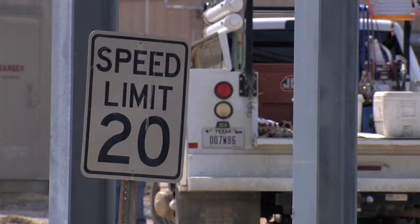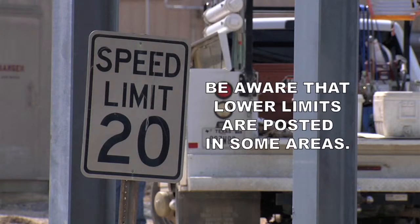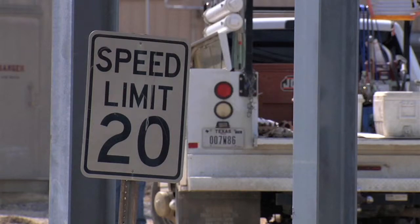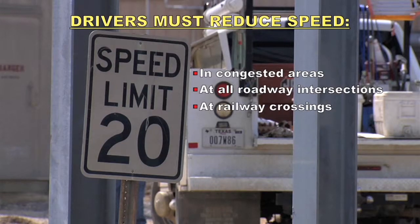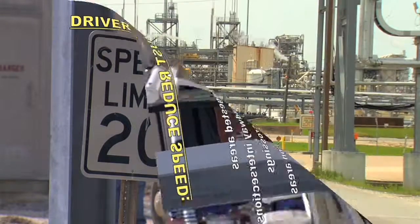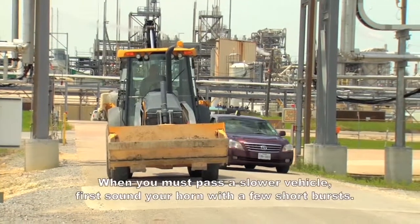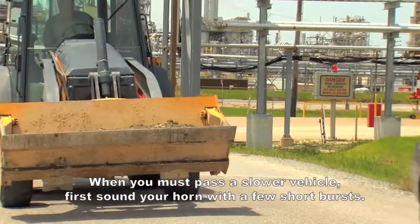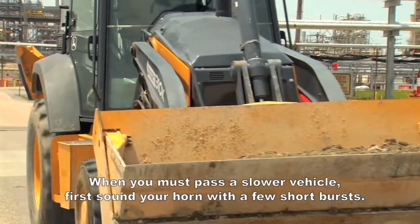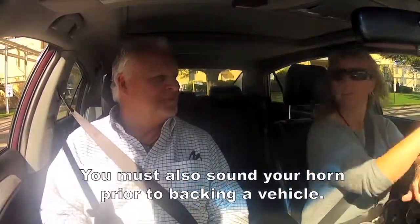The maximum speed limit within Sabine Riverworks is 20 miles per hour. Be aware that lower speeds are posted in some areas. Drivers must reduce speed in congested areas, at all roadway intersections, at railway crossings, and near construction areas. When you must pass a much slower vehicle on our roadways, first sound your horn with a few short bursts. Please do this from a reasonable distance to avoid unnecessarily startling the operator of the other vehicle. You must also sound your horn prior to backing a vehicle.